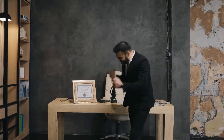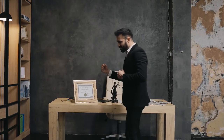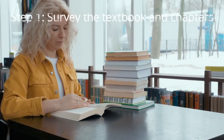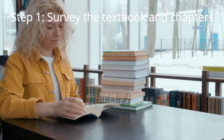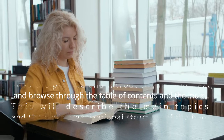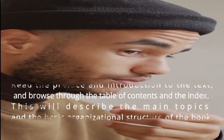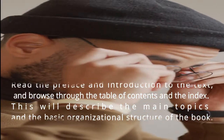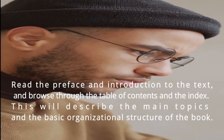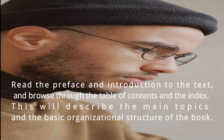Tips on how to study effectively. Step 1. Survey the textbook and the chapters. Read the preface and introduction to the text and browse through the table of contents and the index. This will describe the main topics and the basic organizational structure of the book.